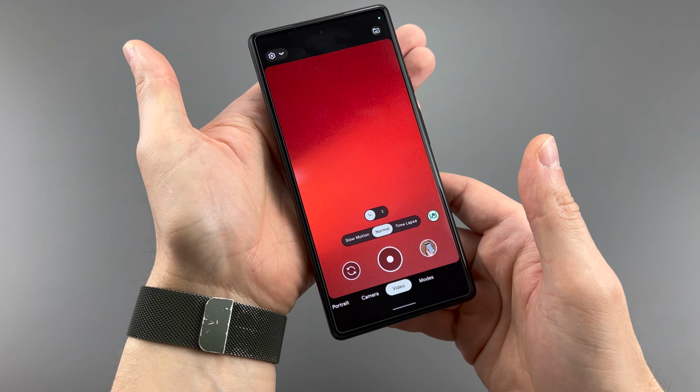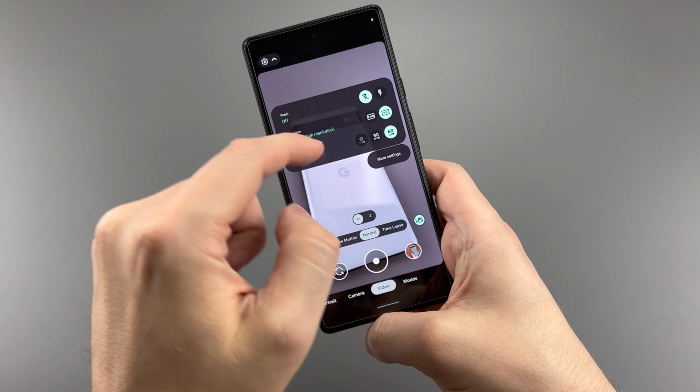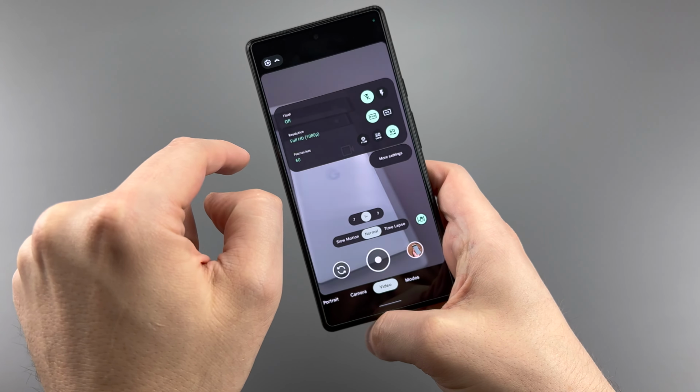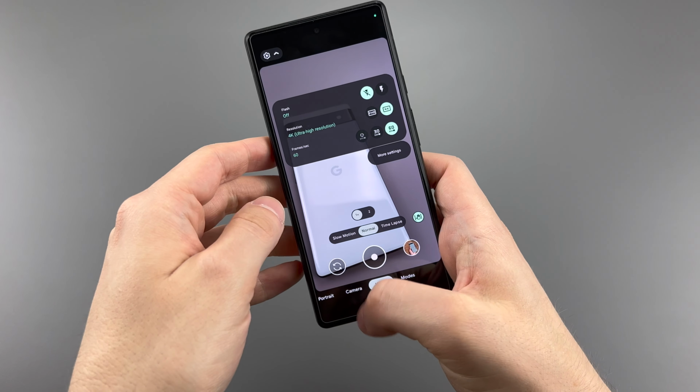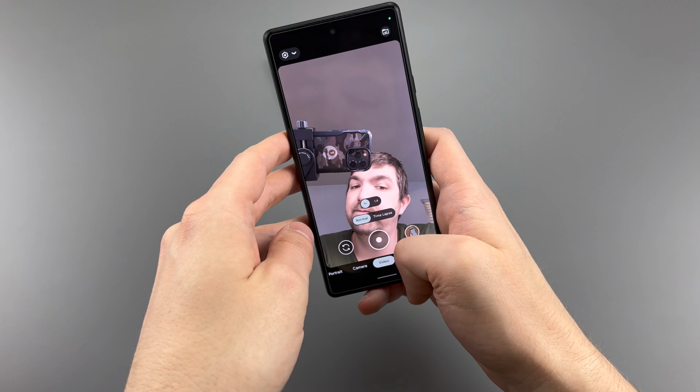This is also the first Pixel series, yes, including the Pixel 6a, where I could actually recommend the video aspect, going up to 4K at 60 frames per second on the rear sensor, but being limited to a boring 1080p at 30 frames per second on the front.